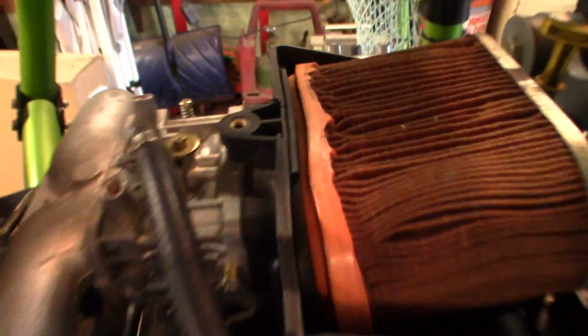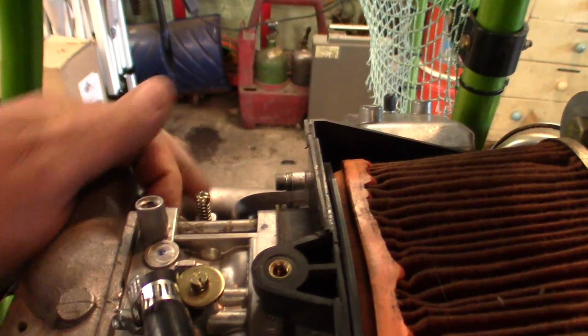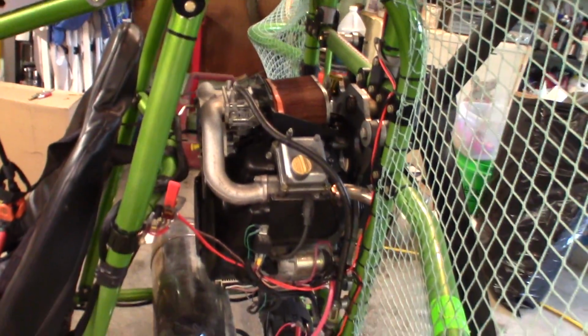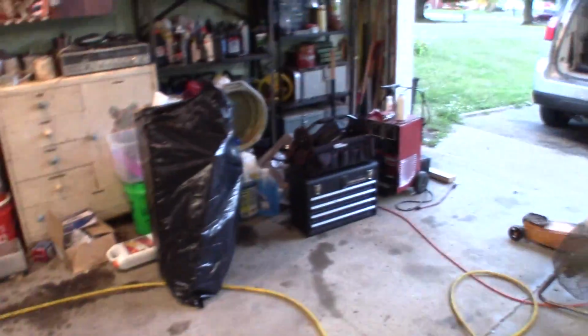I got the carburetor replaced with a new one, and I had to change out the throttle blades, but it just doesn't want to return all the way to idle unless you actually kind of touch it. So I gotta put some stiffer springs on there. So I ordered a spring assortment kit. Hopefully that'll get this thing running and out of here. But yeah, that's kind of what's going on.